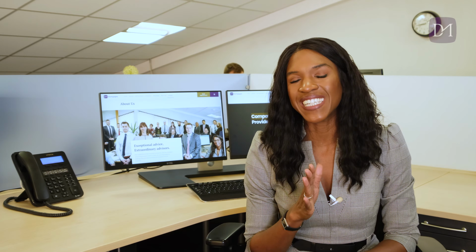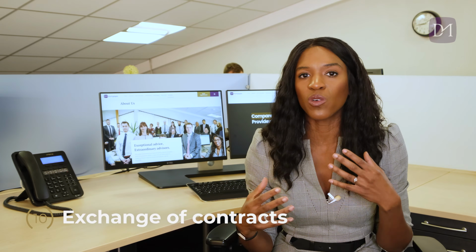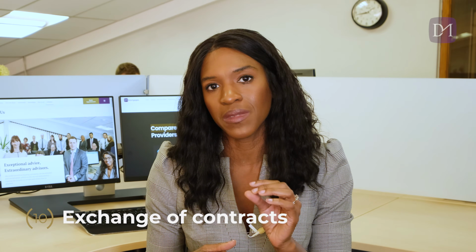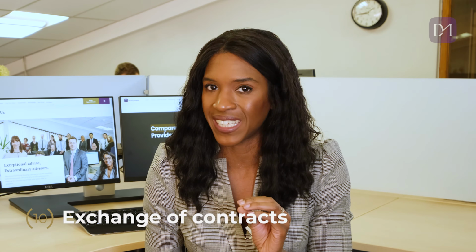Step 10, you will exchange contracts. So this means that once your solicitor is happy with all of the legalities, you'll exchange contracts, which ultimately means that from this point forward, you are legally liable to purchase this property. So this is the point usually where you would transfer your deposit, pay any stamp duty if you have to pay stamp duty, and usually any insurances that you've arranged should commence from this date.